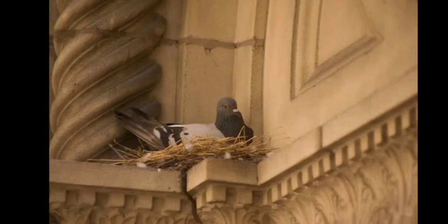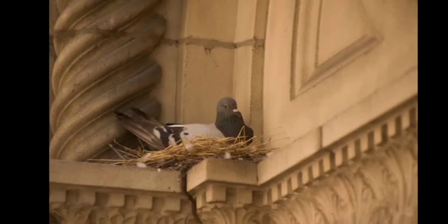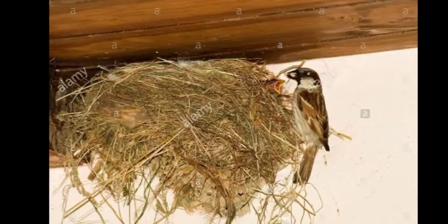Next, pigeons. Pigeons make their nests inside the house, especially in old and deserted buildings. You can see in this picture, pigeons make nests in old and deserted buildings. Sparrows. Sparrows also build their nests inside our house and courtyard. It can be above the cupboard, behind the mirror, or on top of the walls of the house.